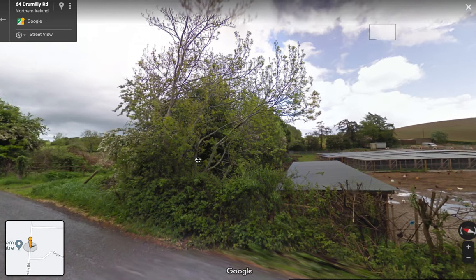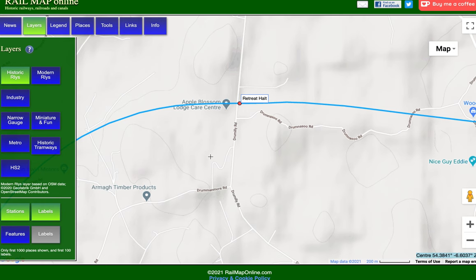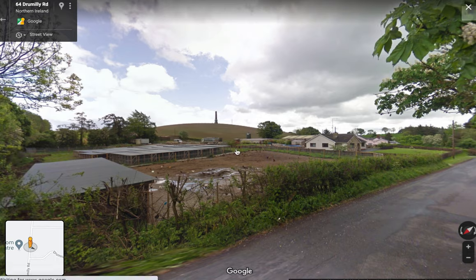Now, this used to be the site of a halt called Retreat Halt. And I can't find a whole lot of information about it. It was opened in '36, closed in '57, so it didn't last very long. So I wonder, was this some sort of wartime thing? There's a story behind this, unusually named as well, Retreat Halt. I wonder, were GIs or something stationed nearby?